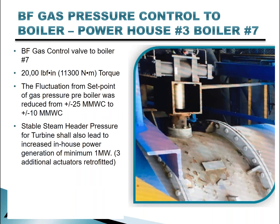Another boiler application retrofit at the powerhouse was at number 3, boiler 7, where a 20,000 pound-force-inch torque Rexa rotary actuator replaced a pneumatic actuator. The fluctuation from set point of gas pressure pre-boiler was reduced from 25 to 10 millimeters water column using Rexa. The customer told us that stable steam header pressure for the turbine will lead to increased in-house power generation, a minimum of 1 megawatt, once the other 3 actuators are retrofitted to Rexa.